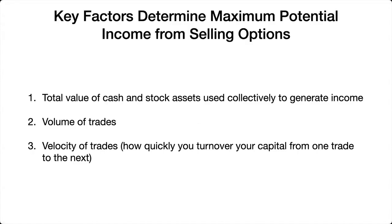Key factors that determine the maximum potential income from selling options. Number one is the total value of cash and stock assets used collectively to generate income.